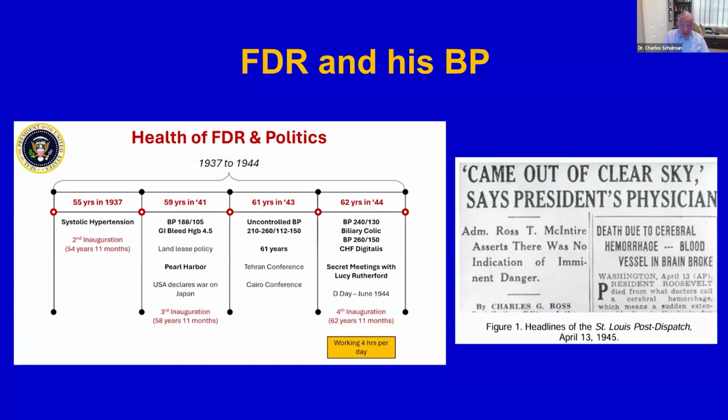And with that, we'll start with an item of history going back to the 1930s and 1940s, at which time President Franklin Delano Roosevelt was very busy trying to get the country out of the Depression and wage World War II after Pearl Harbor. And these are some of his blood pressures that were known at that time.